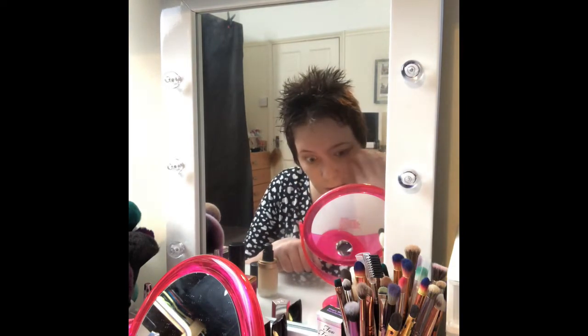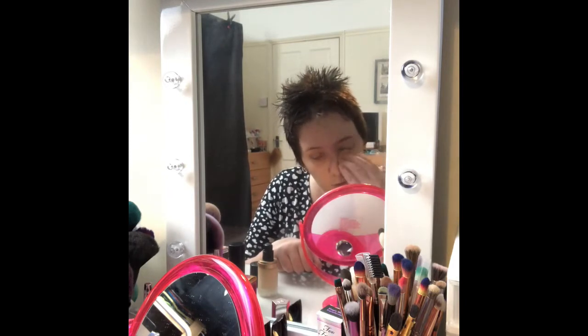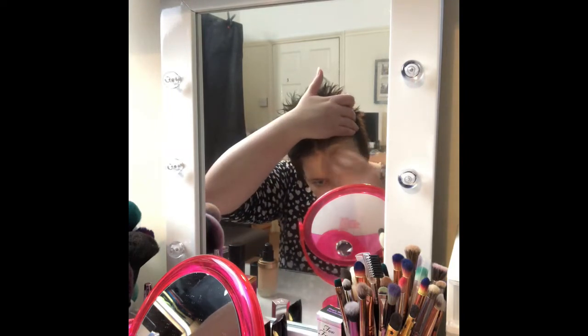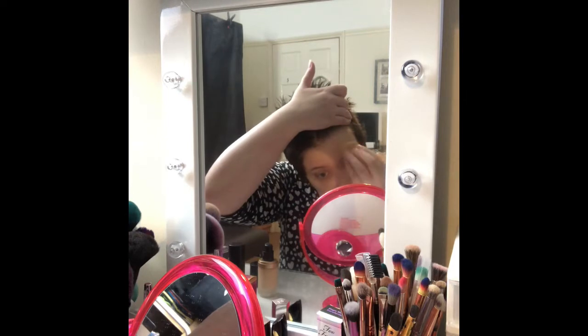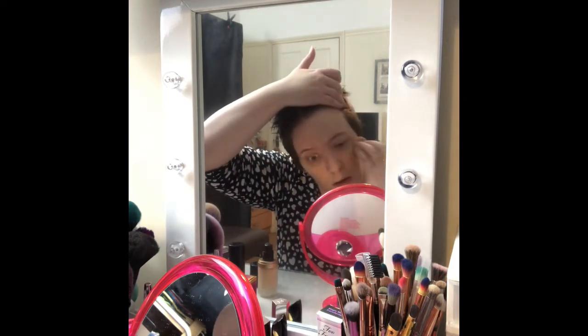Now I do run the foundation all the way around my eye as well. I've got very, very dark circles around my eyes, so I like to try and cover them up as best I can.